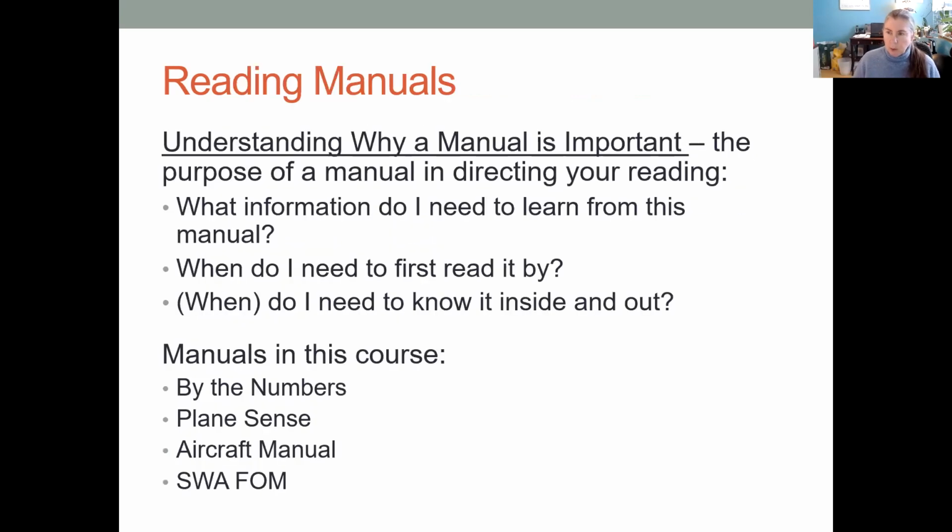So the first thing when we want to read a manual is to understand what is the purpose that we are reading it for. Why is it important? What do I need to learn from this manual? When do I need to first read it by, which often you're handed a manual and so they'll say read the first 200 pages by tomorrow. And when do you need to know it inside and out? For example, are there certain emergency procedures that they will expect you to memorize? And when will you be asked to do that by?